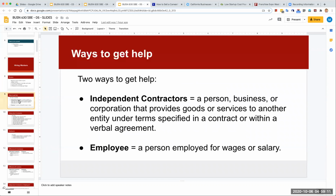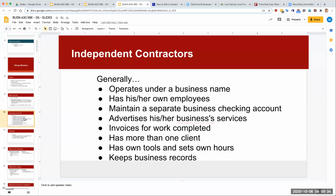There are generally two ways to get help for your business: independent contractors or employees. An independent contractor is a person, business, or corporation that provides goods or services to another entity under terms specified in a contract or within a verbal agreement. And an employee is a person employed for wages or salary. So let's take a look.